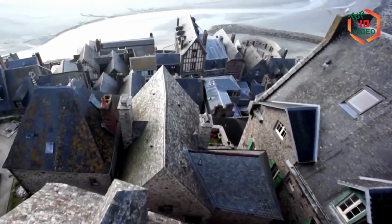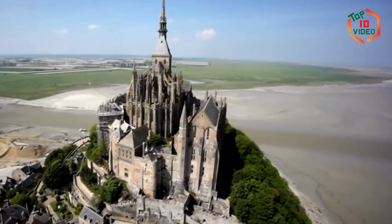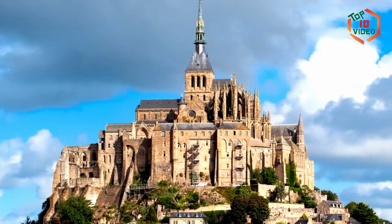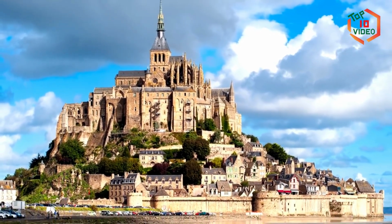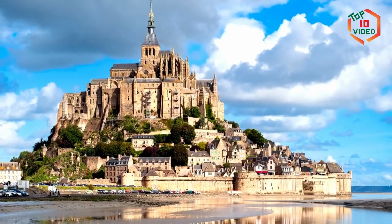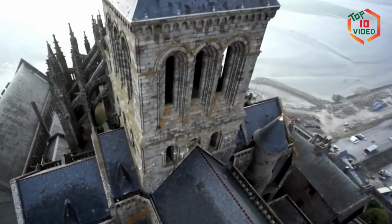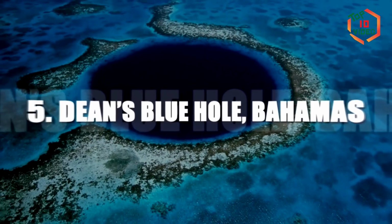This small island, with a population of less than 50, welcomes an extraordinary 2.5 million tourists a year. The stone steps of the abbey have for centuries been climbed by monks and pilgrims. The creator of this beautiful abbey had gotten the inspiration from a vision in which the Archangel Michael told him to build on this particular spot. The building process took centuries, but was eventually called a medieval skyscraper.